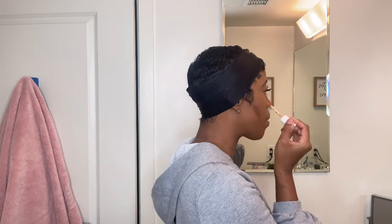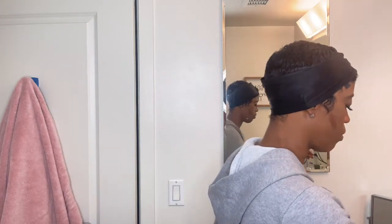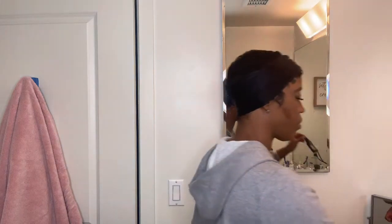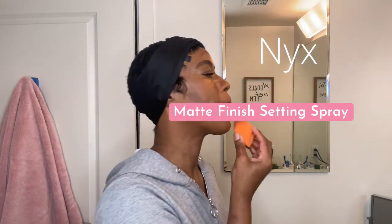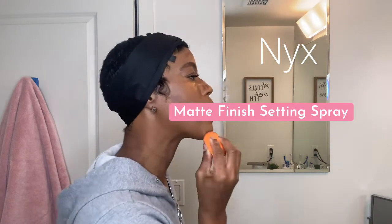So I'm going in and I'm concealing again, and as you can see, I hit all my T-zones, and what this does is just brightens up my face a tad bit. And so now I'm going to use my NYX setting spray. It's the matte finish, and my sponge, and I'm just going to go in and blend everything in. Like, this is where the magic happens.